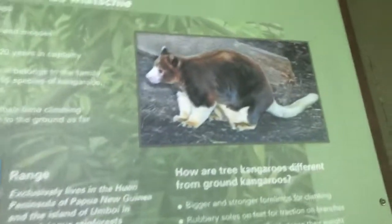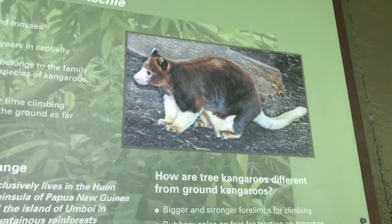Oh, and here's some better pictures. And here is the same kangaroo that I just tried to zoom in on with the tail. And here's the mommy with the baby kangaroo.